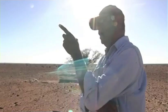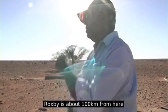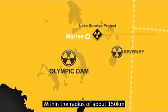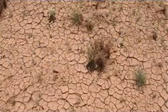Four big uranium mines within a radius of 50 kilometres or 100. Roxby is about 100 from here, but if you go to the east, you're probably looking at 50 kilometres. So, say within a radius of 150 kilometres, you've got about three or four big uranium mines that's going to happen.